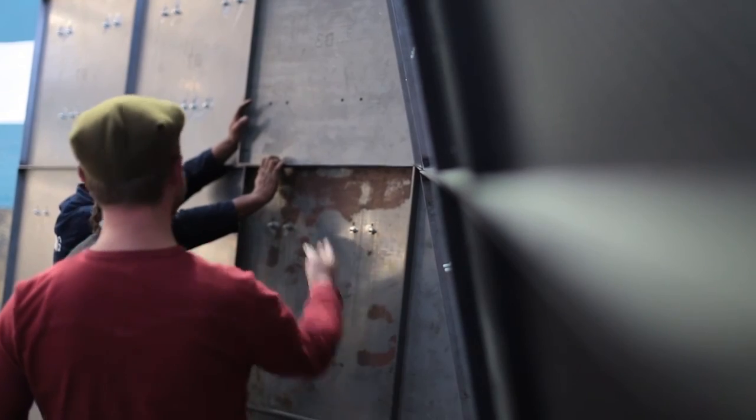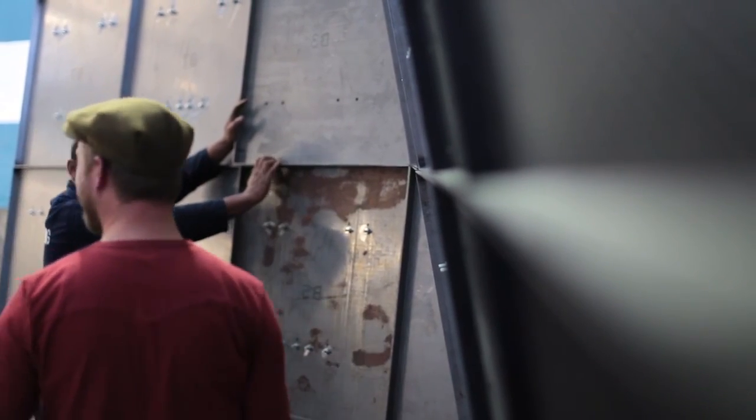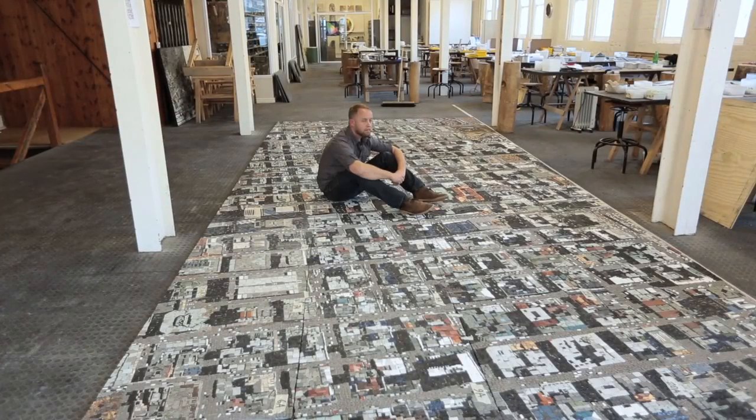The map, in this case, becomes something architectural. It's an aerial photograph that looks down, but at the same time, we're inviting the viewer to look into it in a way that one does with a painting.